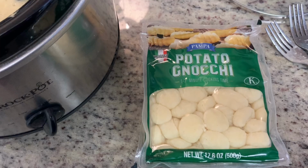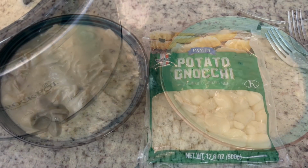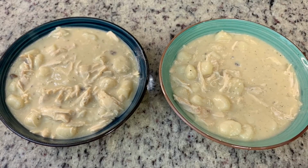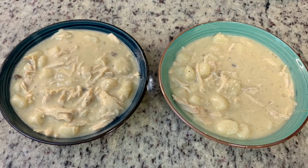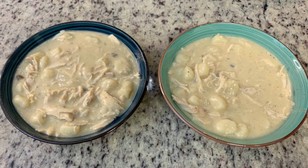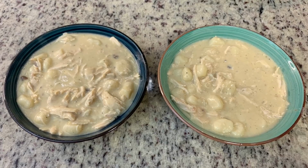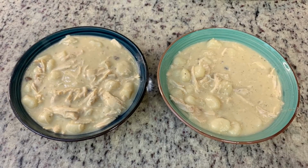I'm going to cover this with a lid, and I cook this for about another 30 minutes or so until the gnocchi are tender. Here are the plates. This is delicious. It's so good. It's just like chicken and dumplings, except instead of making biscuit type dumplings, you're just using potato dumplings. So it's really quick and easy, super budget friendly. I recommend you all give this a try. It's really comforting. This was a cold day. It snowed this day, so this was perfect.